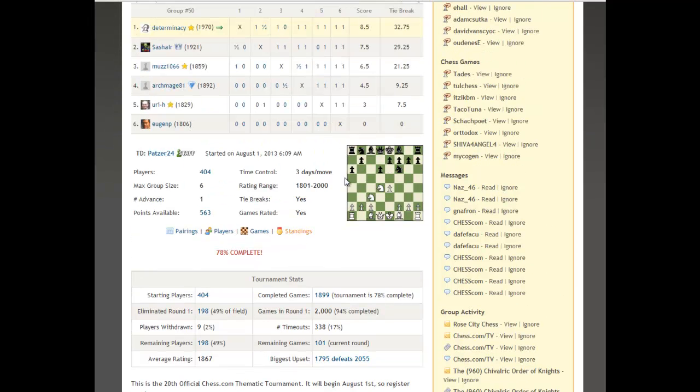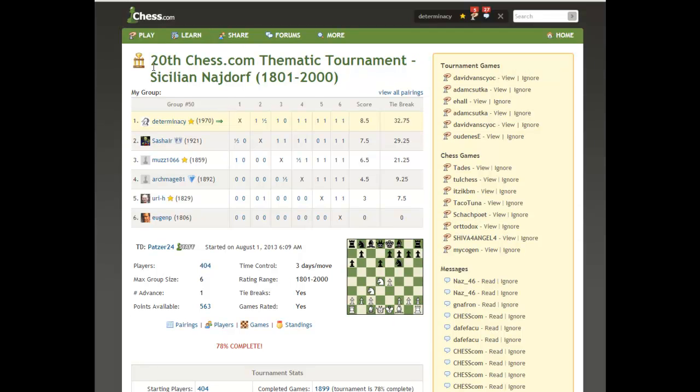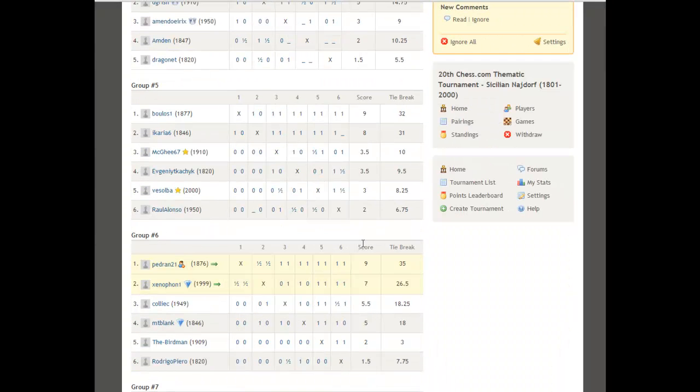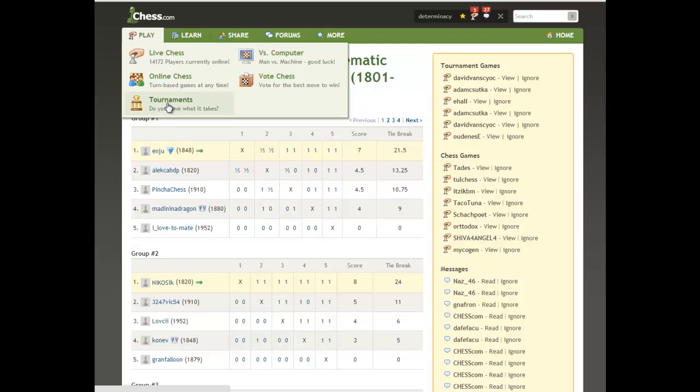It's really exciting, and I love the Najdorf, and this opening is all Najdorf. This is the 20th Chess.com thematic tournament, Sicilian Najdorf, and you can see that I won my section, but there's many other sections, and all the winners of each section are going to be playing each other for round 2, so I am super excited. Obviously, that is really, really cool to me. So I like the tournaments.